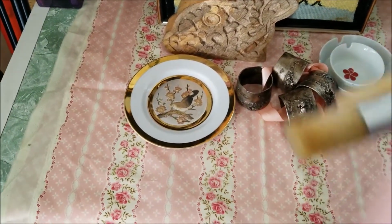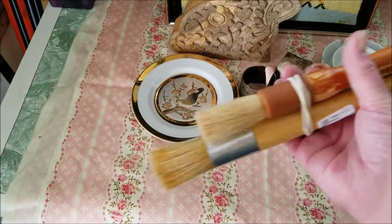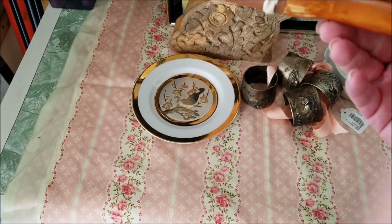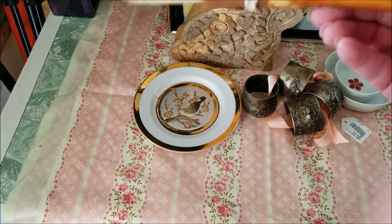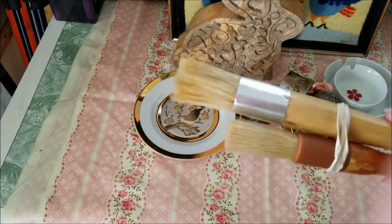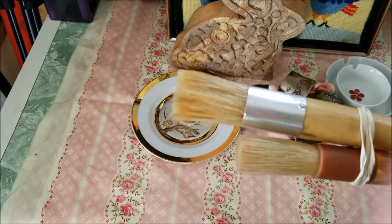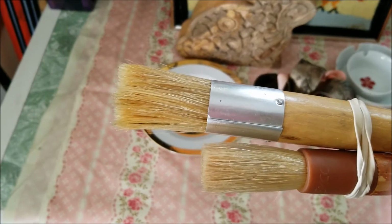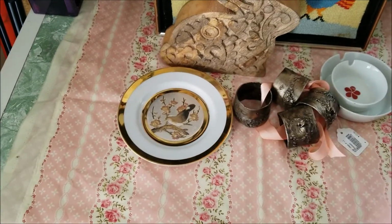I love antique paint brushes. So these are for me to keep. I love the way they look. I have a display of them and I like to actually use them in some of my painting. So I picked those up for myself.